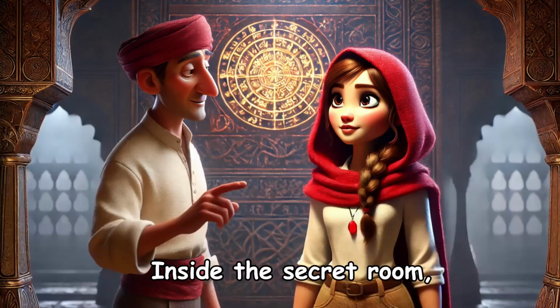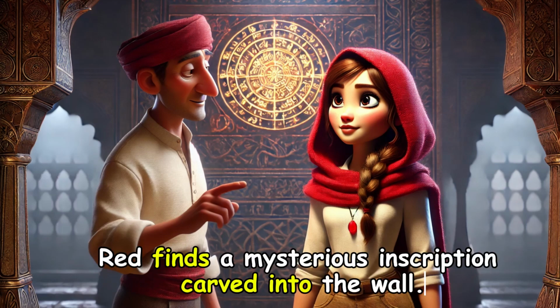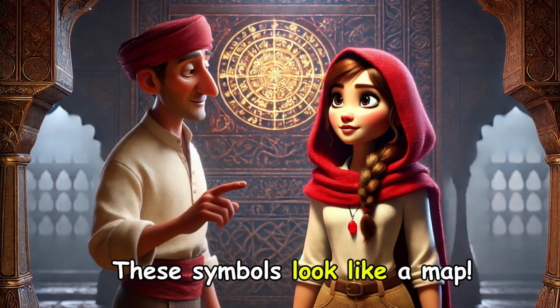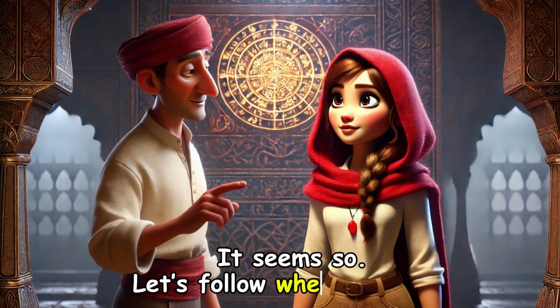Inside the secret room, Red finds a mysterious inscription carved into the wall. These symbols look like a map. Could it be leading us to something more? It seems so. Let's follow where it points.